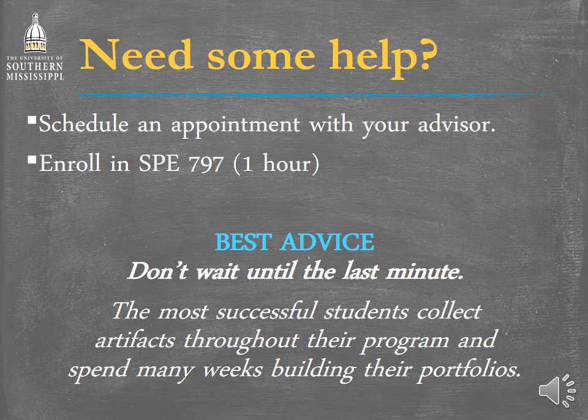But the best advice I can give you is please do not wait till the last minute. The most successful students collect artifacts throughout their program. They set up the folders and they start shuffling their assignments. They use those portfolio guidelines with the table that you can download and print to say, oh, this is a suggested artifact from SPE 770. I'm going to save that in my standard folder for that so that I'll have it and I won't lose it. So I would suggest at the end of each semester you pull out that table, you look at the classes you took, and if there are any suggested or required artifacts, you save them over into a folder for your portfolio.